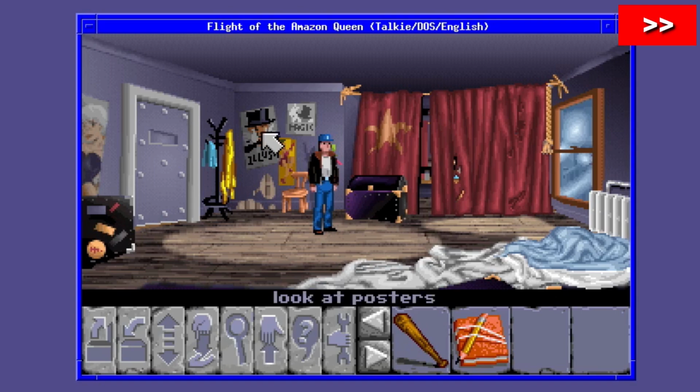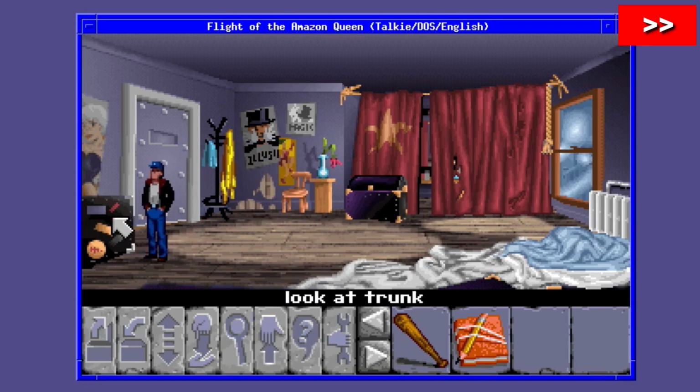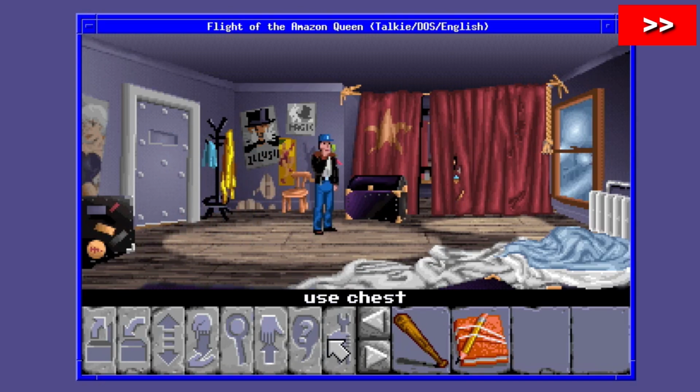It's a point-and-click adventure where you look for clues, work out the puzzles as you go along. And it's a pretty classic game. So check it out. The interface works nicely. The graphics are very nice. And I think this is a good way to while away the hours.